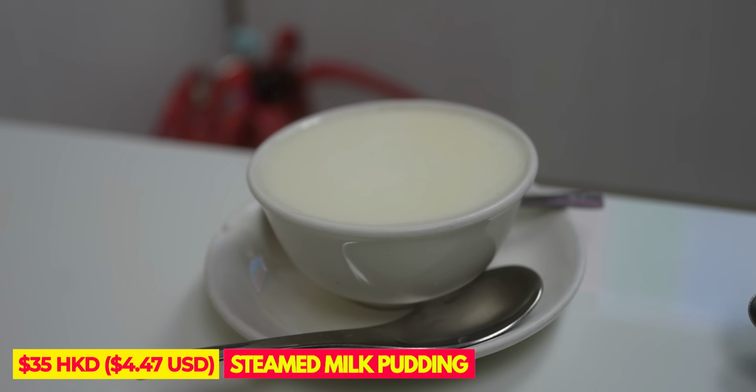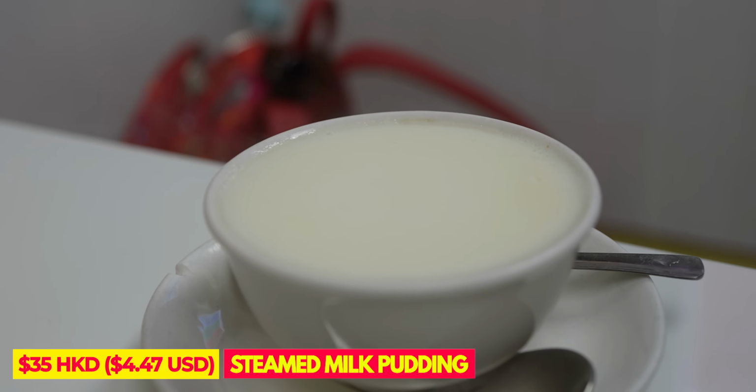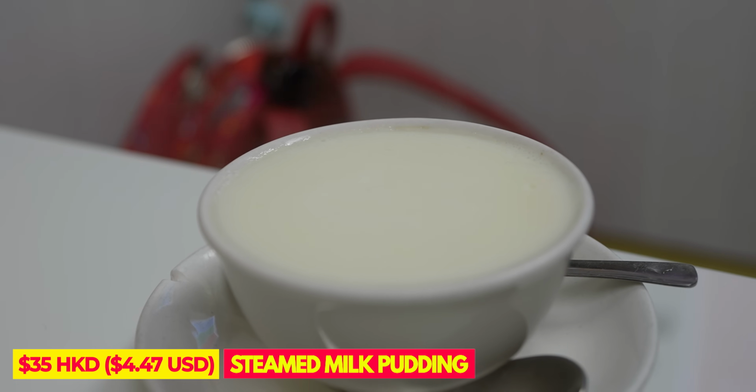So when the waitress came over and was like, "You need to get this. This is the one item. This is their signature item. It is the steamed milk pudding." What is steamed milk pudding? I don't know. Let's find out.